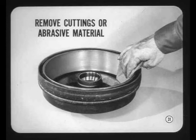After machining, be sure to remove all cuttings or abrasive material from the drum, and keep it clean. Oil or grease from hands, wiping cloths, or compressed air can get on the lining and cause brake problems right now. Well, that's your cue to talk about lining, Bill.